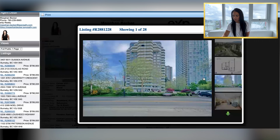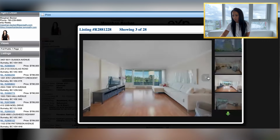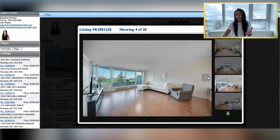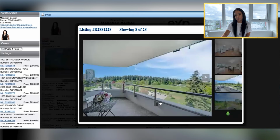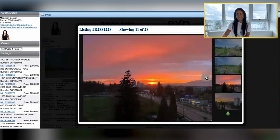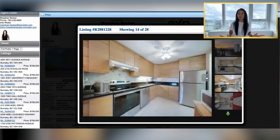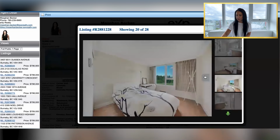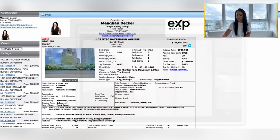So take a quick look at this one here. Again, a little bit older of a building. You're not going to have as many amenities, but you're getting 2 bedrooms, you're getting the size, and a really great view of Central Park here. Great patio space, nice sunset views. I don't know about you, but there's something about West Coast sunsets that's, I don't know. It's definitely been updated here. Gives you an idea of what you're going to get for around that 800,000 mark.